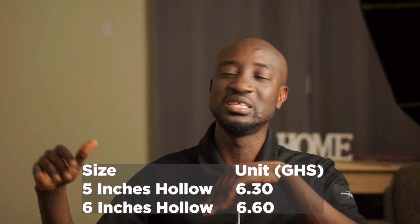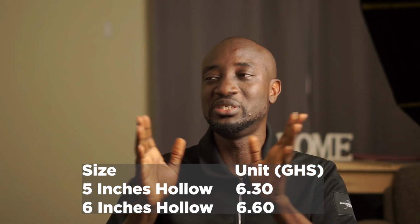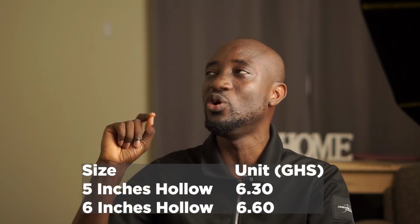No price reduction, no increase. It's been pretty stable, but I'm guessing if the price of cement goes up, then the price of blocks will also go up. So if you want to buy blocks, this is the best time to buy, or buy the cement in bulk and cast your blocks, or mold your blocks, as the English people would want to say.